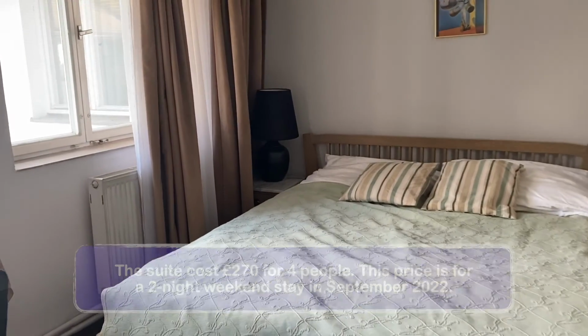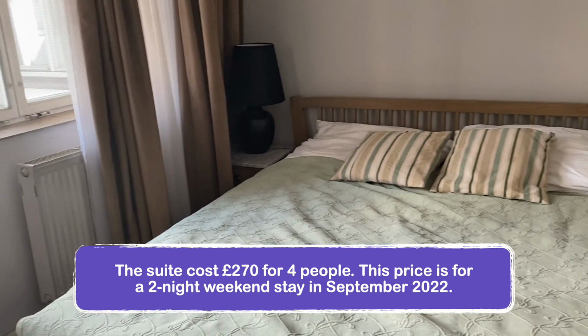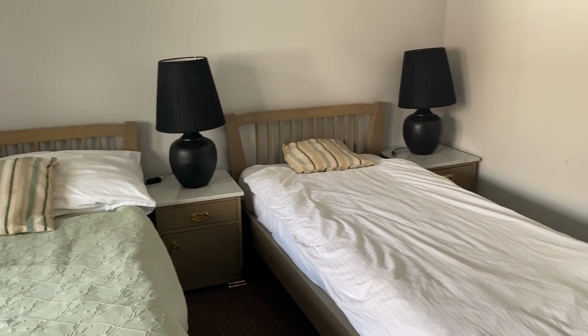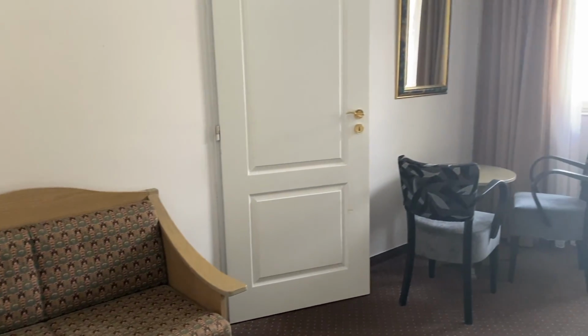This is definitely the most spacious room we have ever stayed in on a city break, and at just £270 for 4 people for 2 nights, it's a great deal too. All in all, this is a fantastic room to stay in, and the Hotel Salvator is a fantastic hotel.